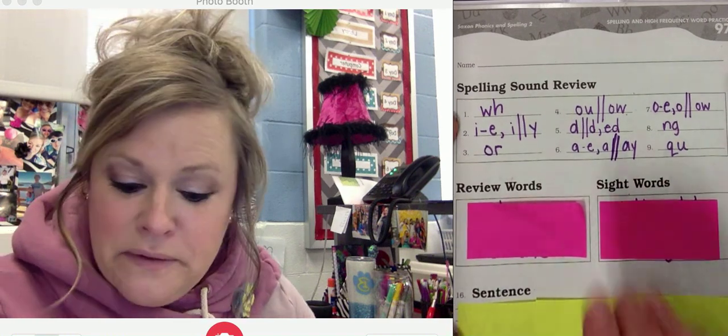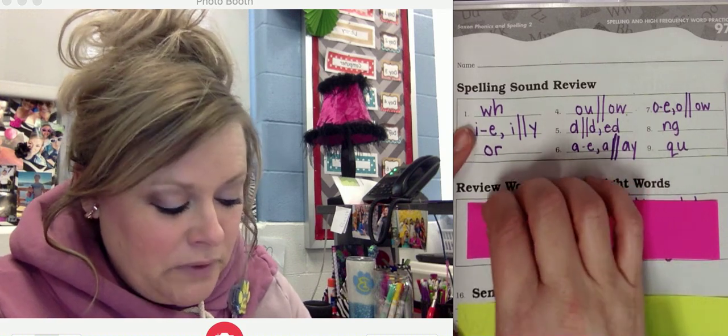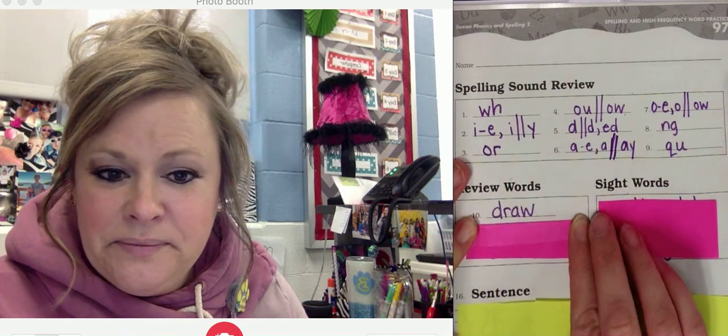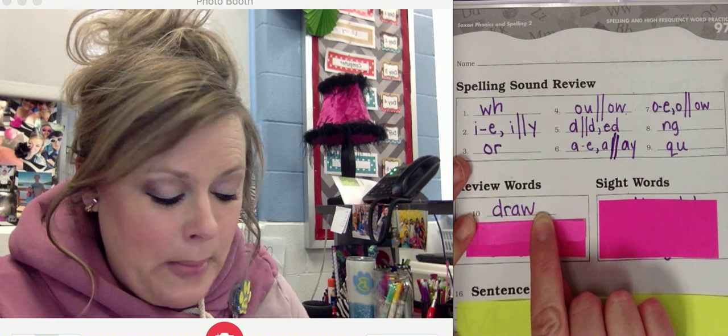All right, friends, review words today. Let's start with draw. Repeat and write. Go ahead and write it. Check with mine. A-W, aw in the final position. It's represented with an A-U in the initial and medial positions.